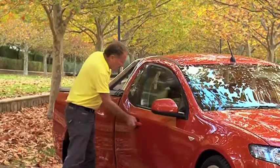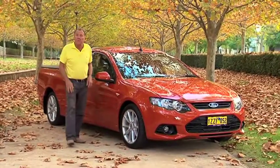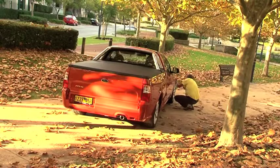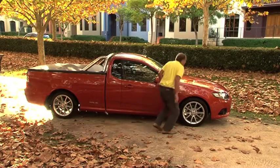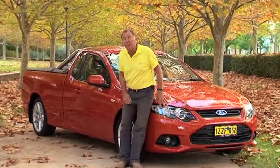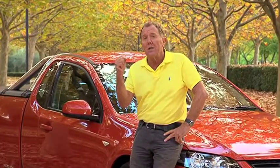Now the XR6 does stand out in the crowd. Why? Because of its sleek design. Also, it has a low centre of gravity, big bold 18-inch wheels, colour coordinated rear vision mirrors, and up the front a big bold grille including fog lights. Throw in a choice of colours and a number of trim options and you have one sexy ute.